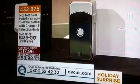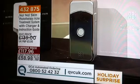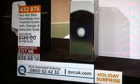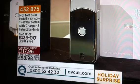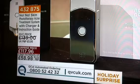Now, you come from the NoNo company, and NoNo has kind of taken us by storm here at QVC. We've come up with such innovative products. We have got a superb surprise price on this. This is a specialist unit that's not going to be suitable for everybody, but if you have a problem with spots and pimples, then this is for you. You're saving over £21 on it, and a great surprise price, £117.96, and there's easy pay to be had as well, so you can even spread the cost.